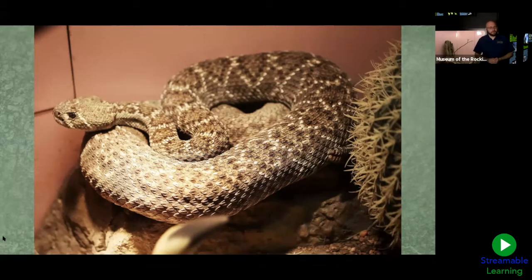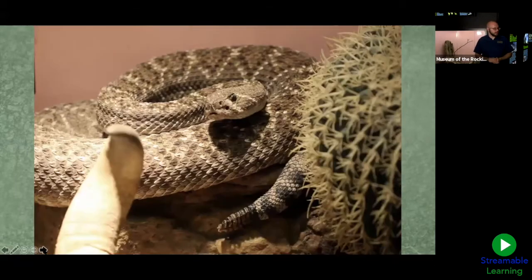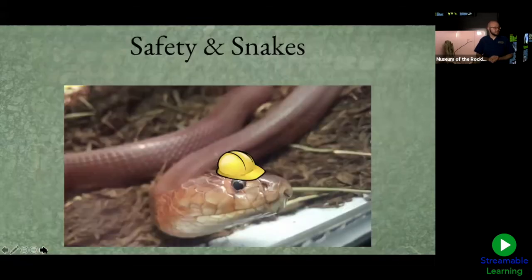Now, when we're talking about venomous snakes, we then have to talk about, if my slide is correct, another picture of our Mr. Western right here. Next picture is going to be snakes and safety. So here's the big disclaimer here. I am a trained zoological professional. I am trained to handle these animals.